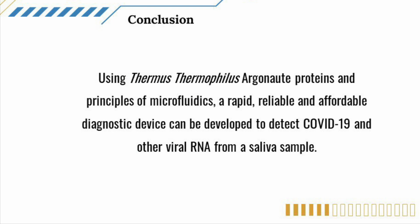Based on our results, we determined that we can in fact develop a rapid, reliable, and affordable COVID-19 viral diagnostic device using Argonaute proteins and microfluidic principles. We also determined that our device can easily be adapted for the detection of other viral diseases and even multiplex viral detection in a single sample.